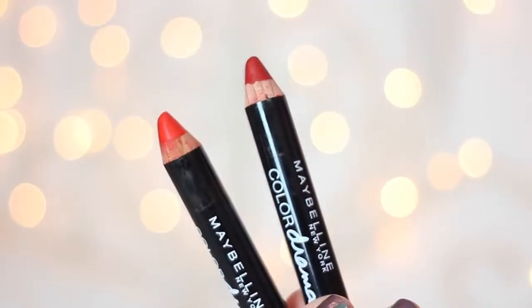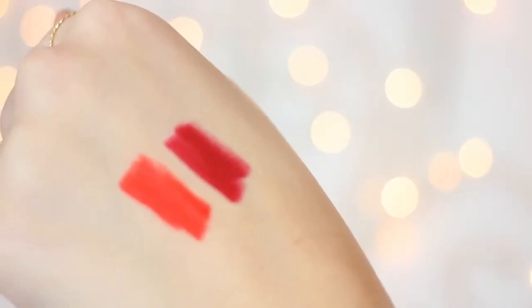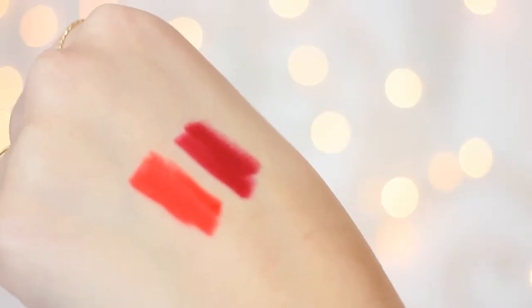But these are the shades: Fab Orange, which is an amazing dupe for NARS Red Square, which you all know is my favourite red ever, and then Red Essential, which is probably the one that I've been wearing the most. It's kind of a burgundy, deep berry shade, although it is quite reddy toned. Similar as well to NARS Cruella, which is another shade I absolutely love.